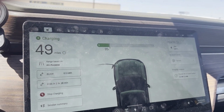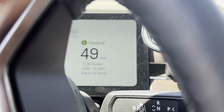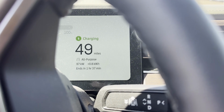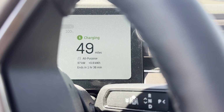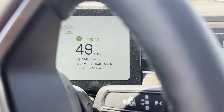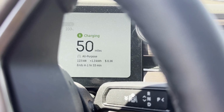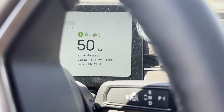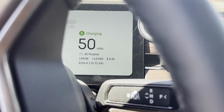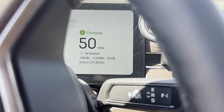Charge limit set 100. I'm at 20%. I'm charging at a screaming 97 kilowatts. It could pick up the pace some. It probably will. There's 99, 102, 108. There we go. Now we're cranking. Still more speed. 130, 140. Ramping up.